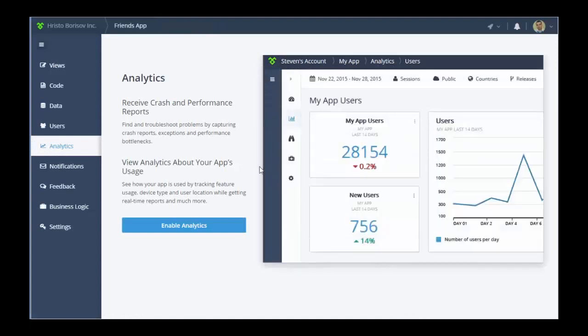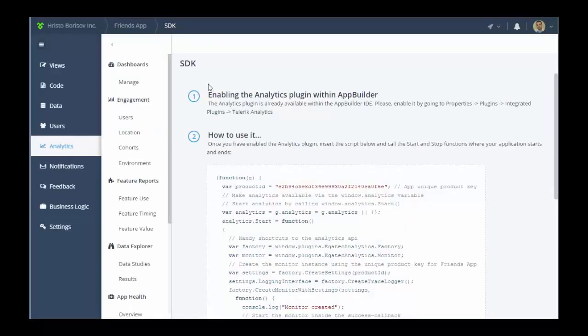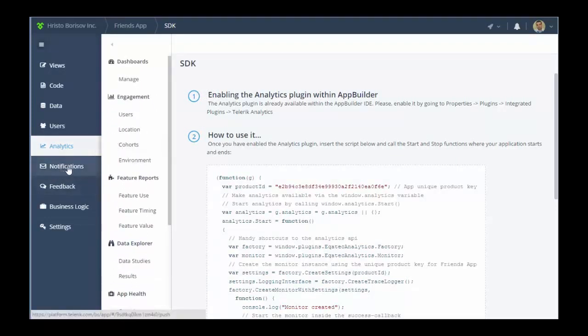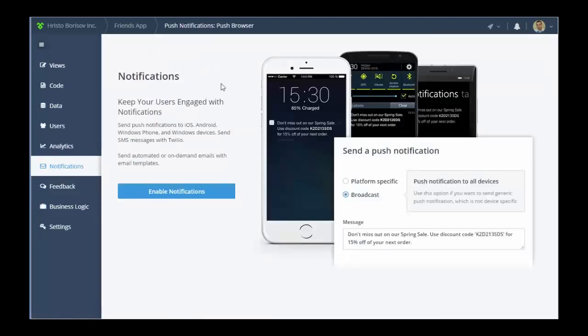You have a way to go and enable analytics if you want. If you want to track this application with analytics, you can just say, okay, I want to enable analytics. This is going to spin a new analytics project, and everything is going to be tied together. You have a way to go and see the notifications. For this case, we don't have enabled notifications, but we can go and enable them.